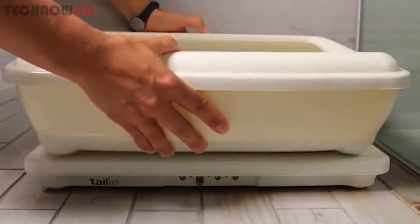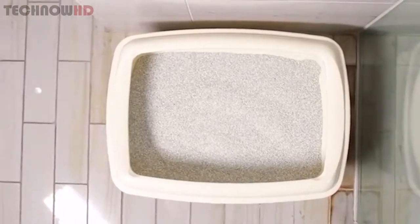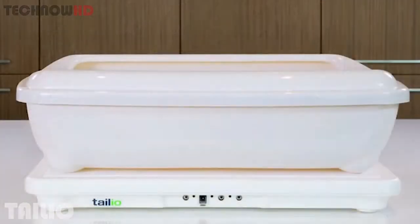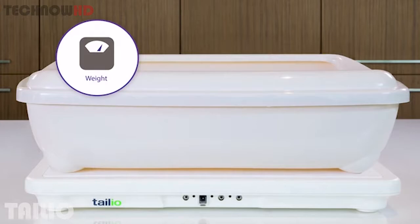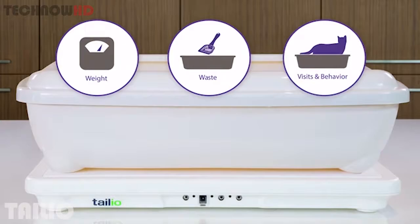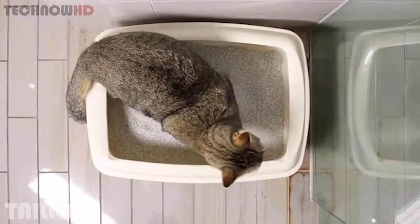TAILIO turns any litter box into a smart monitoring system to help you keep tabs on your cat's well-being. By tracking your cat's visits to the litter box, TAILIO detects even subtle trends in your cat's weight, weighs what they leave behind, and learns their behavior patterns while in the box to detect any unusual signs.